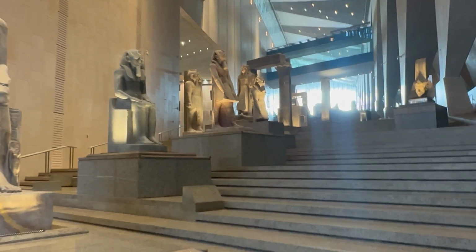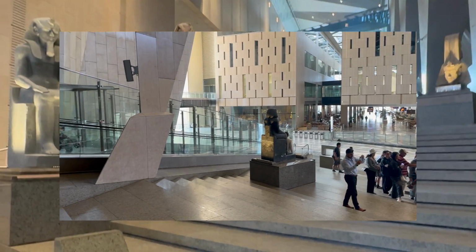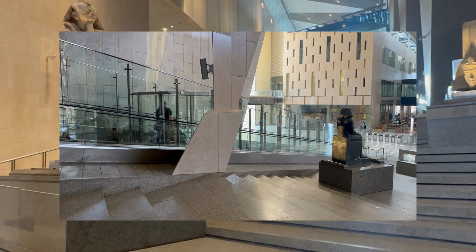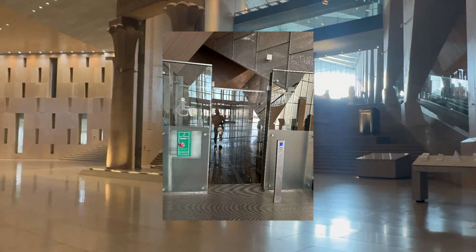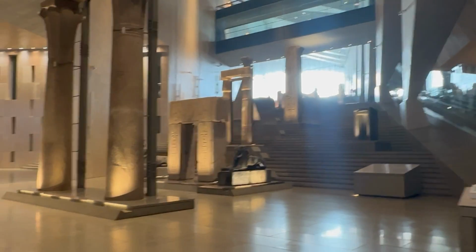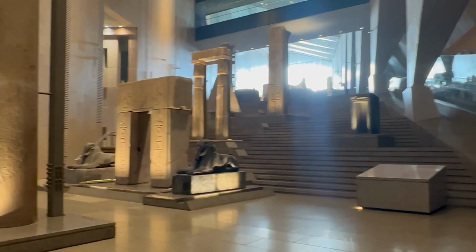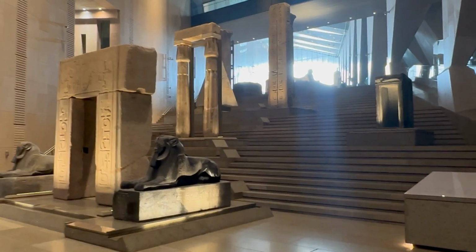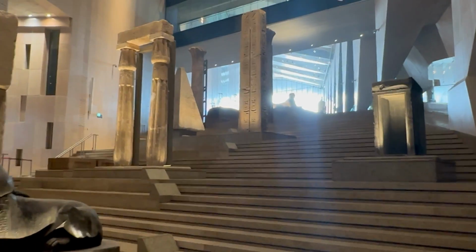The staircase goes up quite a ways, but there is a people mover along the side, like a moving walkway. There also is an elevator that is used for people who have a wheelchair or other mobility needs. See this flat area right here? You're able to get out at each of the different sections of the Grand Staircase to read about the theme of each section and look at the artifacts before getting back onto that moving walkway or elevator if needed.